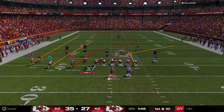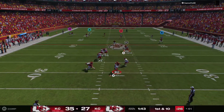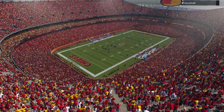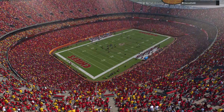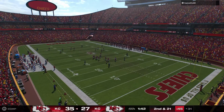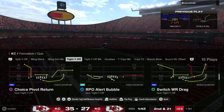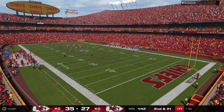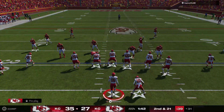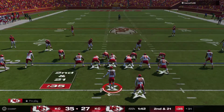Mahomes going to throw it here. And he can't get a throw off. He's taken down. What a huge play at this point in the game. Well, they're in some hot water now. After that sack, it's 2nd and 21.